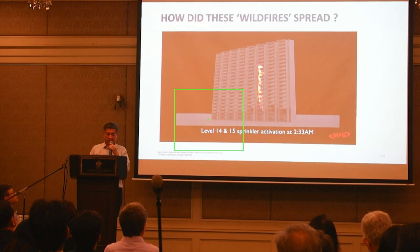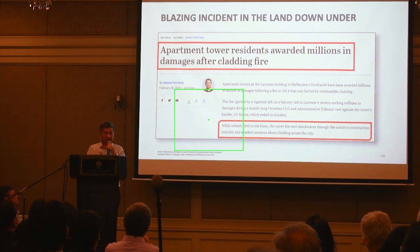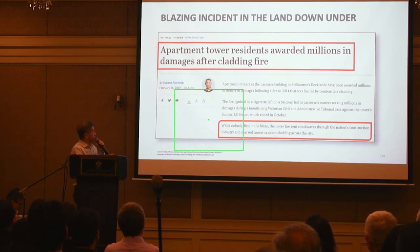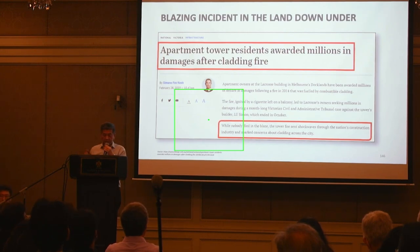So why I shared this is, of course, the Grenfell, they finally concluded the public inquiry, took forever, right? This Professor Bisbee, he's the chairman. But in Australia, it was fast. I think Aussies moved faster than the Englishman. So here, they took the case to court. The apartment tower residents took the case to court because, hey, my apartment got burned. The court made a conclusion, awarded millions in the fire. So this triggered a big hoo-ha in the construction industry in Australia. Oh, come on, when there is a payment involved, everybody opens their eyes.